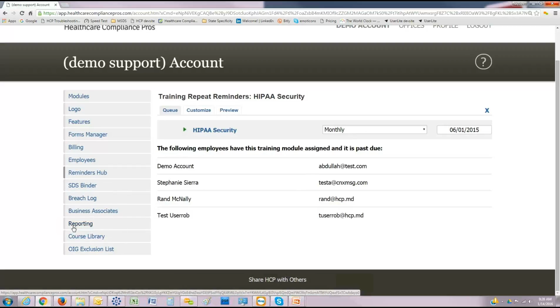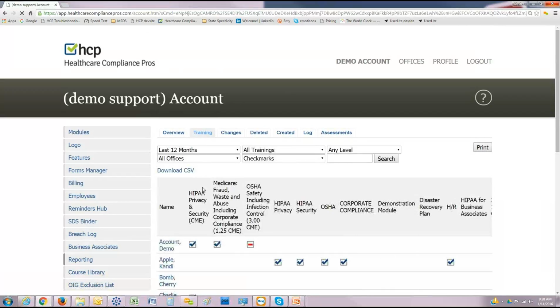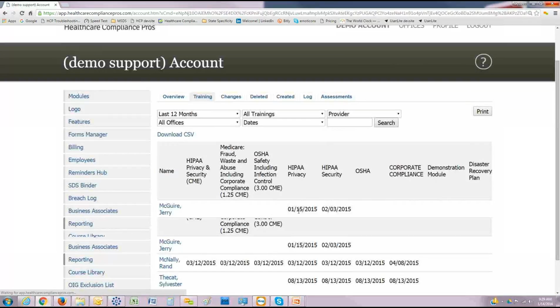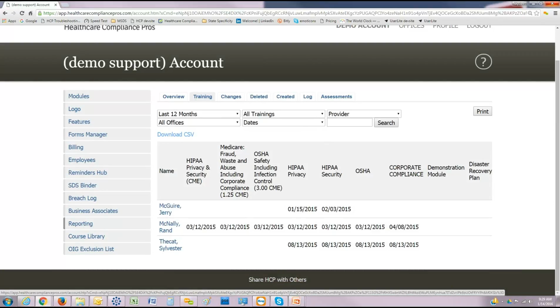All right, the next tab I want to discuss is the Reporting tab. Now here at the Reporting tab, you can access different reports based on your training history. You can select a time frame, select a specific training. You can select a specific access level if you want to see how all of your providers are doing on training. You can just select all of your providers. You can view check marks, or you can actually view dates, so you can see the dates that it was completed. And you can download these reports into a spreadsheet to print.